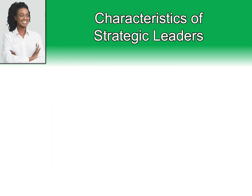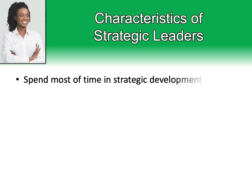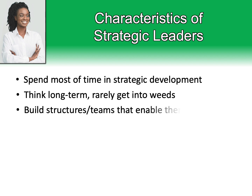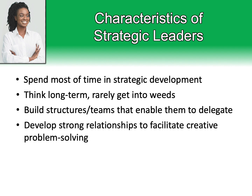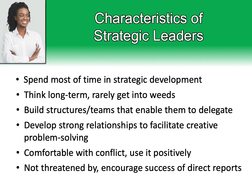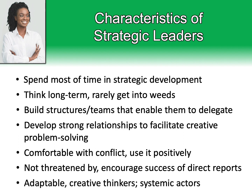Strategic leaders have characteristics that include spending most of their time in strategic development, thinking long-term and rarely getting into the weeds, building structures and teams that enable them to easily and effectively delegate tasks, developing strong relationships to facilitate creative problem solving. They are comfortable with conflict and use it positively, not threatened by and encourage the success of their direct reports. And they tend to be adaptable, creative thinkers and systemic actors.